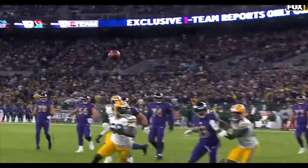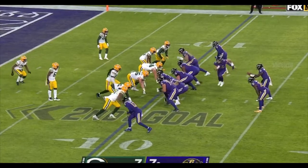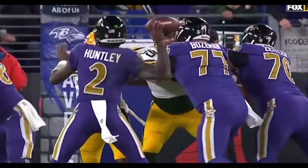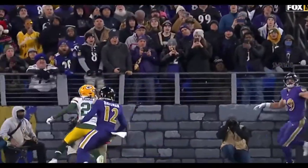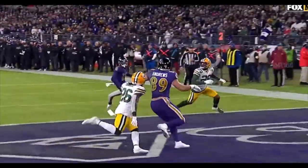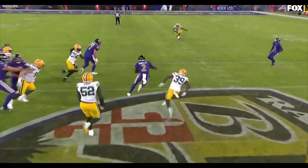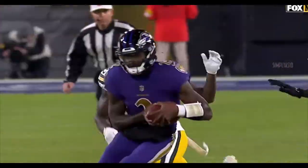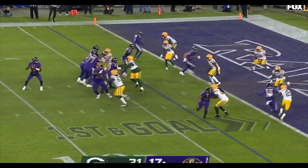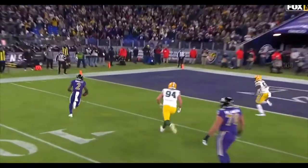Up to his right, throws end zone, and caught Andrews. What a start. Touchdown, Ravens. Play of this drive. Huntley, end zone. Andrews, he's got it. Touchdown, Ravens. Huntley keeps, turns on the jets and slides. 12th play of this drive. Ravens now 2 for 4 on fourth down. Huntley to the end zone for the touchdown.